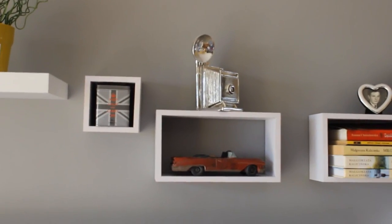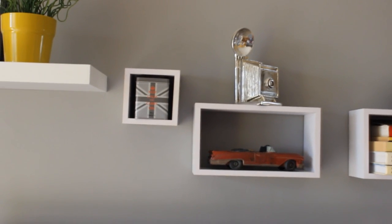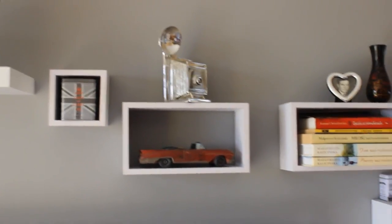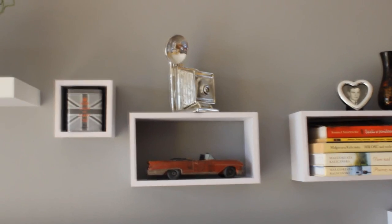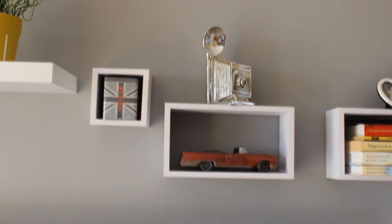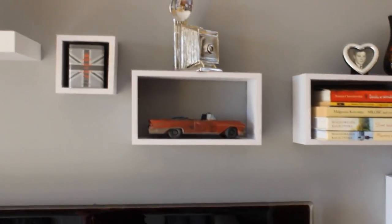On the right here I've got a little jar on the left. It's an English tea jar and it says keep calm and carry on. We got that from TK Maxx and there was tea inside it, but we thought it looked pretty cool to keep stuff in, so we just popped that up there. And then on the right of that I've got a little ornament silver camera. We got that from a vintage store in London, as well as the little vintage car.